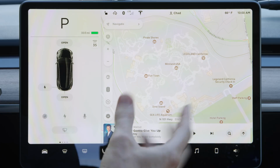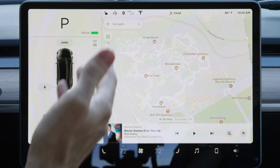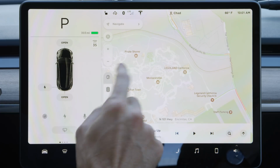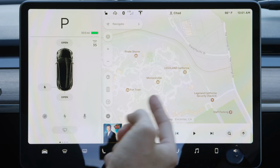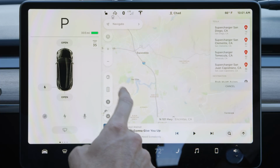So yeah, navigation, very similar navigation. I will say, as someone who has driven the Model S, the Model X, and the Model 3, this navigation is the best. It's really responsive. That's one thing people have mentioned, that on the Model S and Model X it takes a long time to load things. This doesn't take a long time to load things. It goes very quickly.